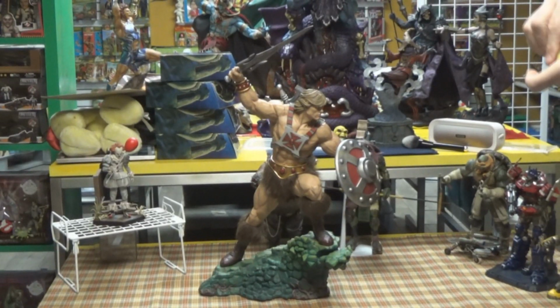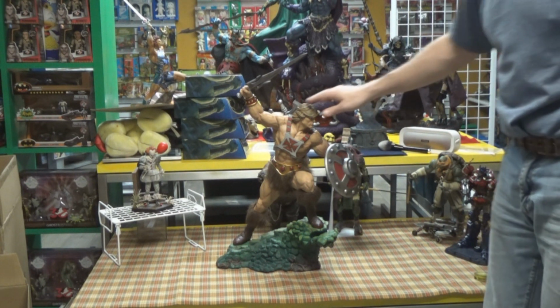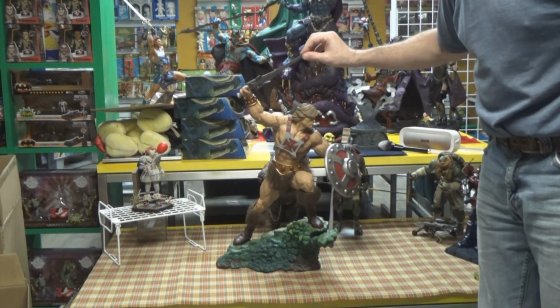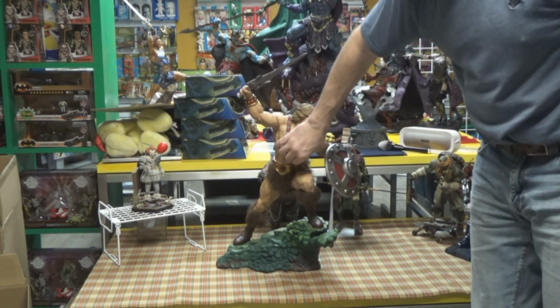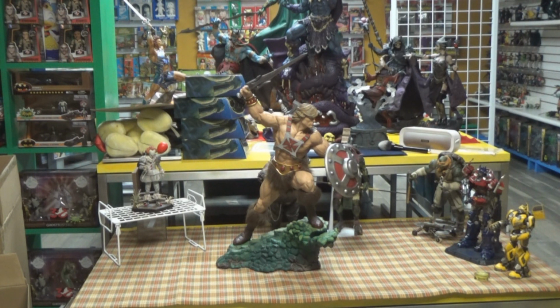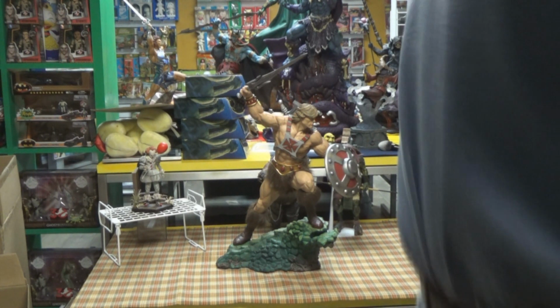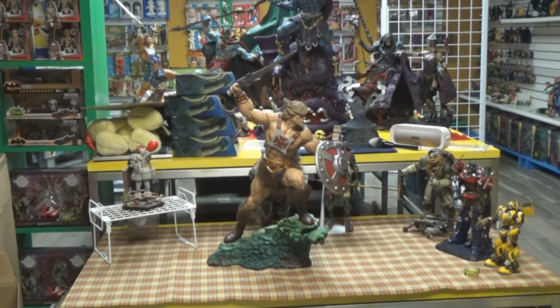What do you think? I like them. You like it? Yeah, I mean, it's not really super impressive, but it fits into what I have going on with the rest of my figures. Yeah, we can take the camera down here and you can get some close-ups on it and talk about it a little bit. So, yeah, go ahead.